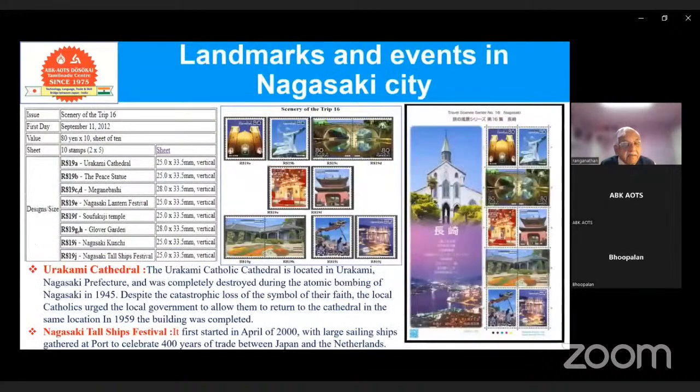Okay, then we have the landmark event in Nagasaki City. Urakami Cathedral is one. Urakami Cathedral is located in Urakami, Nagasaki Prefecture, and was completely destroyed during the atomic bombing of Nagasaki in 1945. Despite this catastrophic loss of the symbol of their faith, the local Catholics asked the local government to allow them to return to the cathedral in the same location. In 1959, the building was again completed.